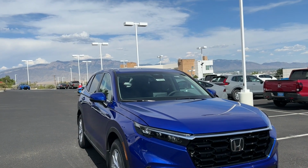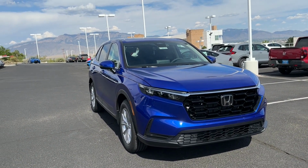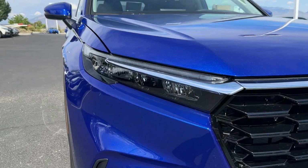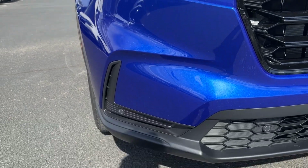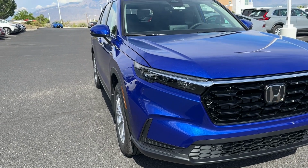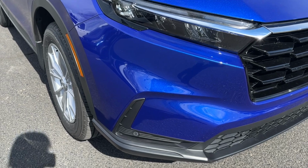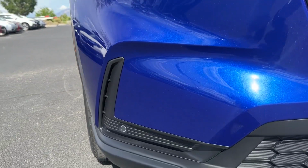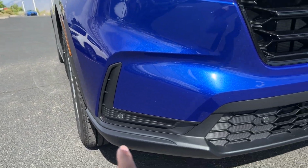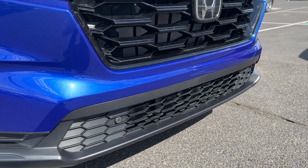The CR-V has been completely redesigned for 23, and it is continuing on for 24. You can see with the new headlights, all CR-Vs have LED high beam, low beam, turn signals with no fog lights. Fog lights are a thing of the past now. Honda is saying that these LED headlights are so bright now that you don't need fog lights, is what I'm hearing. But down below where the fog lights would be, you do have an air curtain in the bumper. This is the EXL, so you do have parking sensors on the lower portion. The lower portion is flat black, and that's pretty much it.